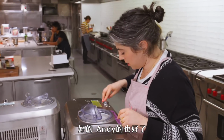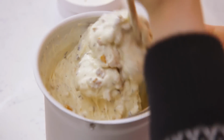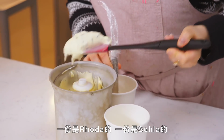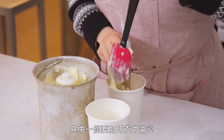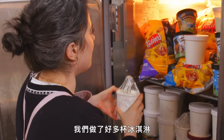All right, Andy's done. So I have to mix in the regular walnuts to this one. And then I'm gonna split the mint chip, one for Rhoda's, one for Sola's. So I'm gonna add a fudge core to one. Oh God, we don't even have room for these. We've made so many pints of ice cream.